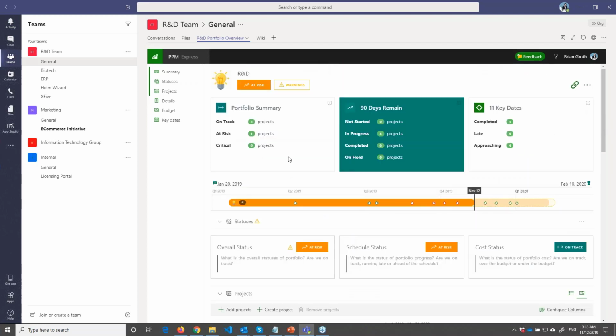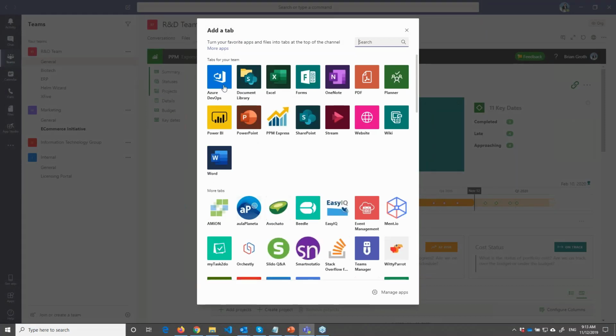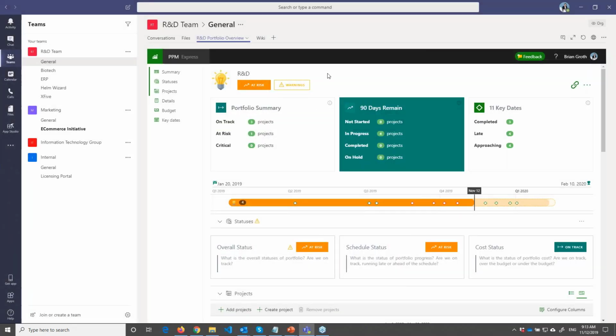Right now, what I did is we have a native app for Microsoft Teams for PPM Express, and I just added this component into Microsoft Teams. So it's an app. Microsoft hasn't published it in the store yet, but we can provide that app for our customers. You can install it in the application and embed your portfolios or projects into the system. In this case, I see my portfolio immediately.